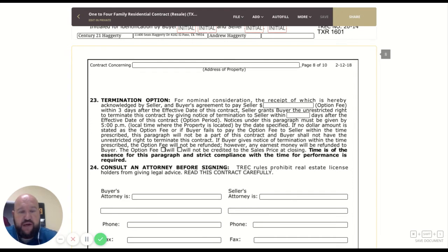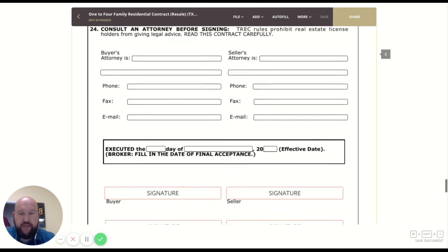Consult an attorney before signing. TREC rules prohibit real estate license holders from giving legal advice. Read this contract carefully. We're telling you to read it. If you have an attorney, we're going to put that information there. If not, so be it.